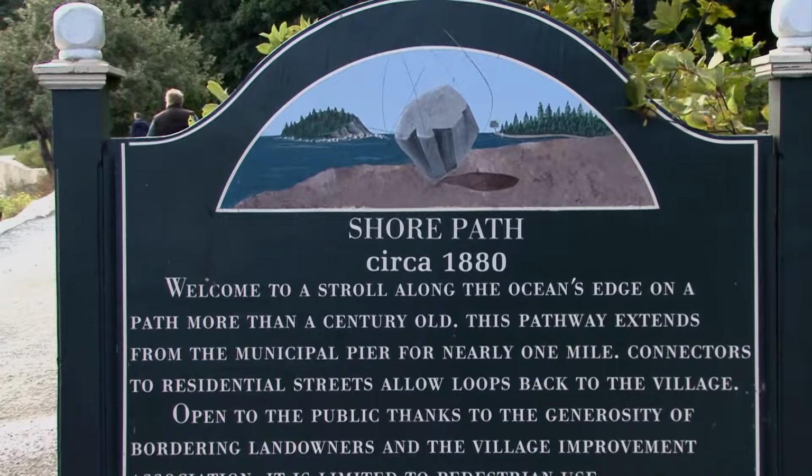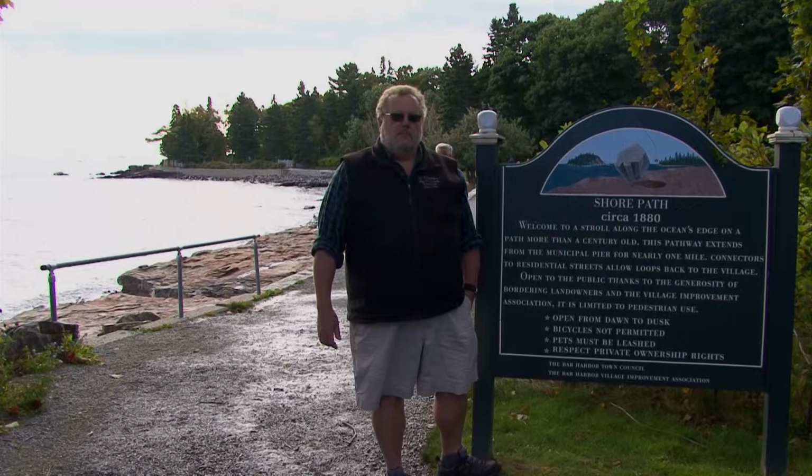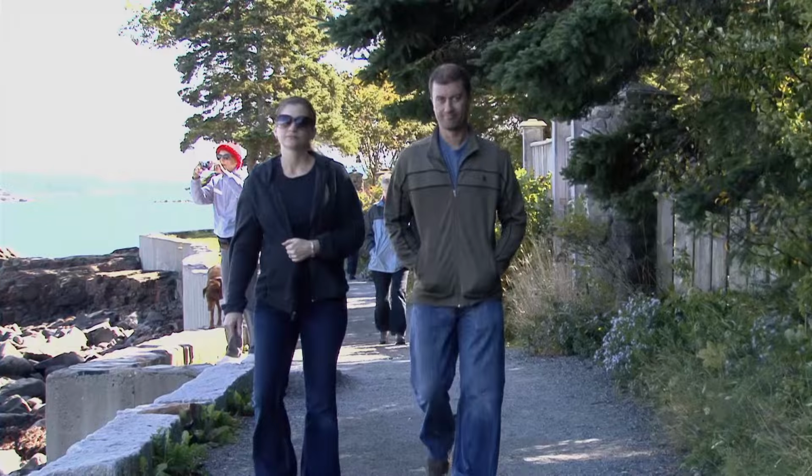The Bar Harbor Shore Path is the most accessible hiking trail on the island. Acadia National Park, Mount Desert Island, and Bar Harbor have more than 150 miles of hiking trails and paths, as well as carriage roads that can be used to access the outdoors. Today we're along the shore path here in Bar Harbor, which is about 1.5 miles long. It's unique in that it's on private property that's been open to the public for more than 100 years.